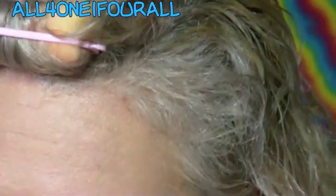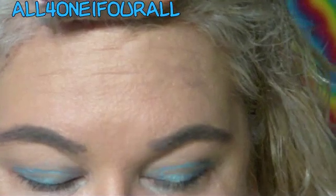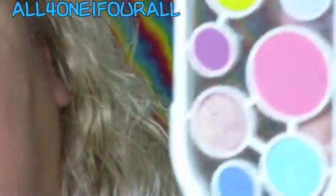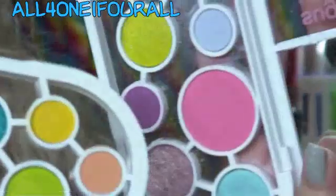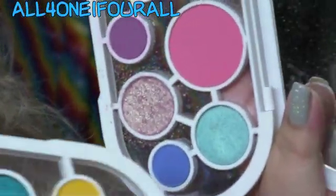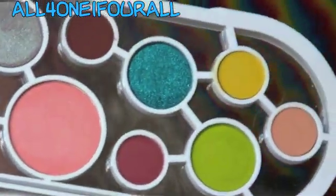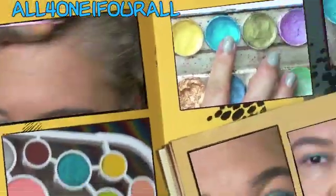Hey everyone, so I decided to move on to the next palette because I noticed that these colors are very similar. The warm colors in here are very similar to the warm colors in here. So you got the lime green, the gold, and the aqua, and this has a lime green, gold, and a teal. So I'm just going to go ahead and move on to the C2 palette.